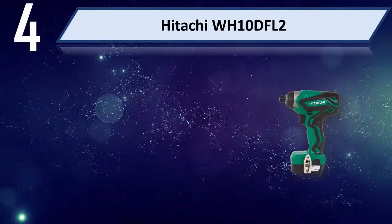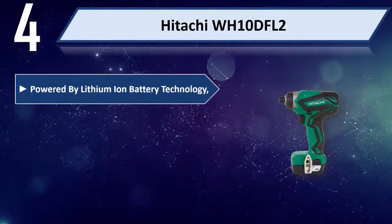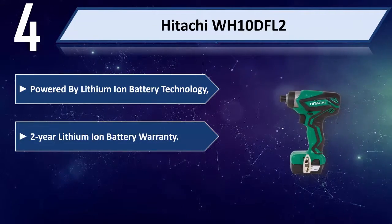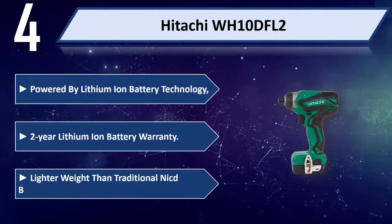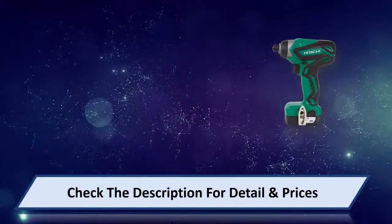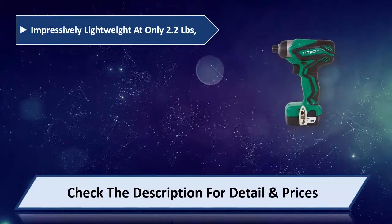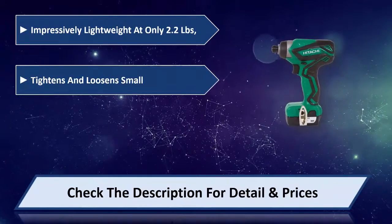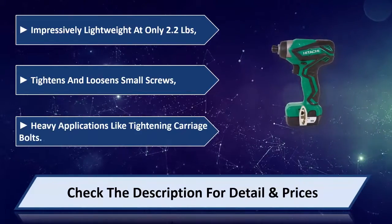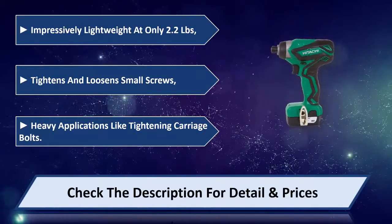Number 4. Hitachi WH10DFL2. Powered by lithium-ion battery technology. 2-year lithium-ion battery warranty. Lighter weight than traditional NiCad batteries. Impressively lightweight at only 2.2 pounds. Tightens and loosens small screws. Heavy applications like tightening carriage bolts. Please check the description for detail and price.